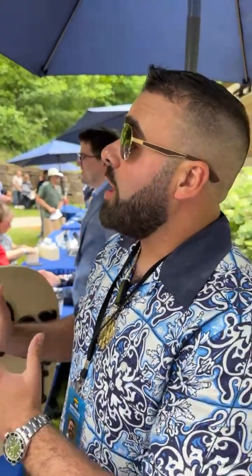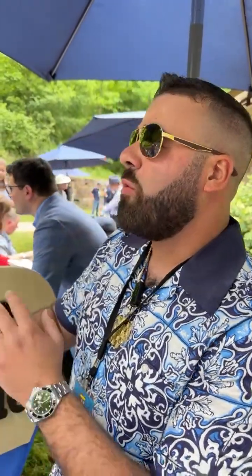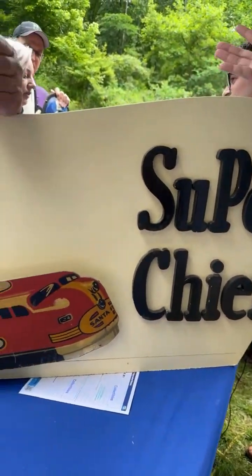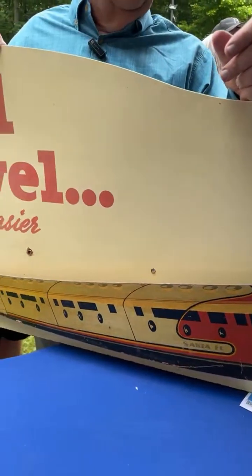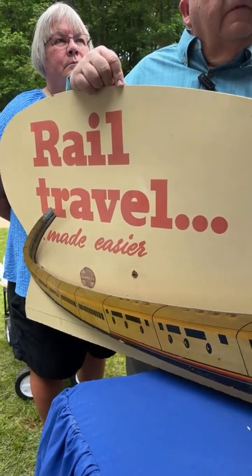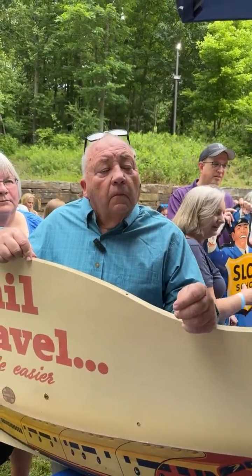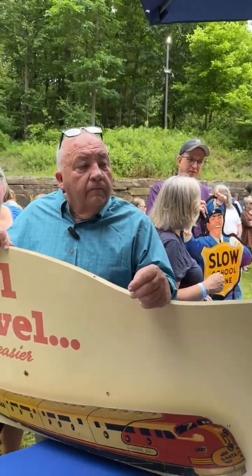Now, the Santa Fe Super Chief line ended up going out of business in the early 1970s. I want to say 73, give or take a year. So we know this sign can't be any later than 73, can't be any earlier than 1937. How do we come up with the age? We look at the construction of it. If this was a really early Super Chief sign, 30s into the 40s, we would expect some type of metal composition. Earliest signs are enameled. This, however, is masonite.